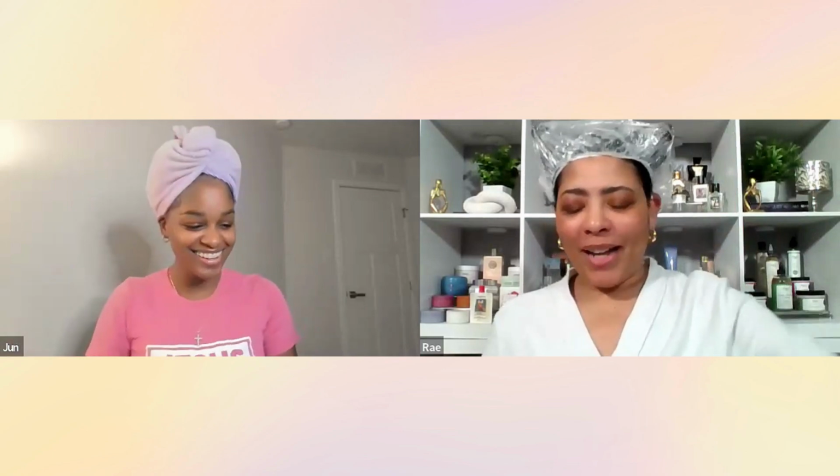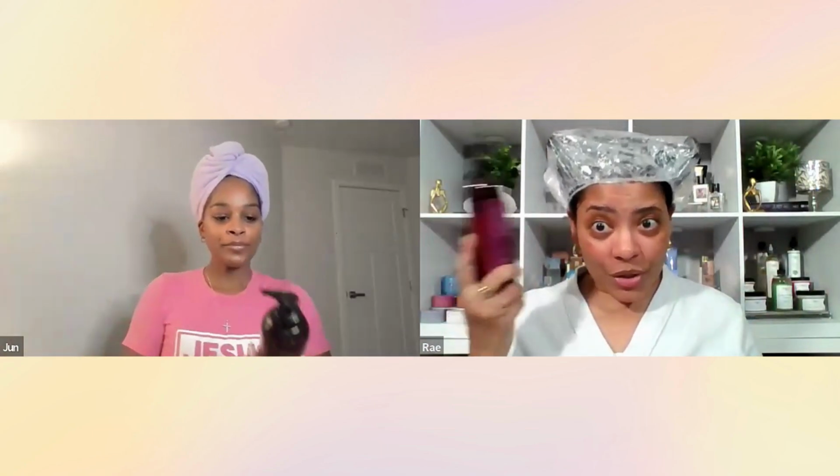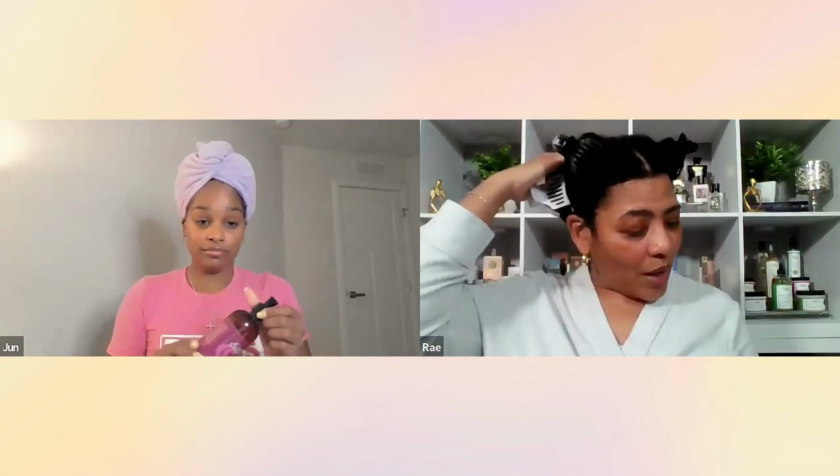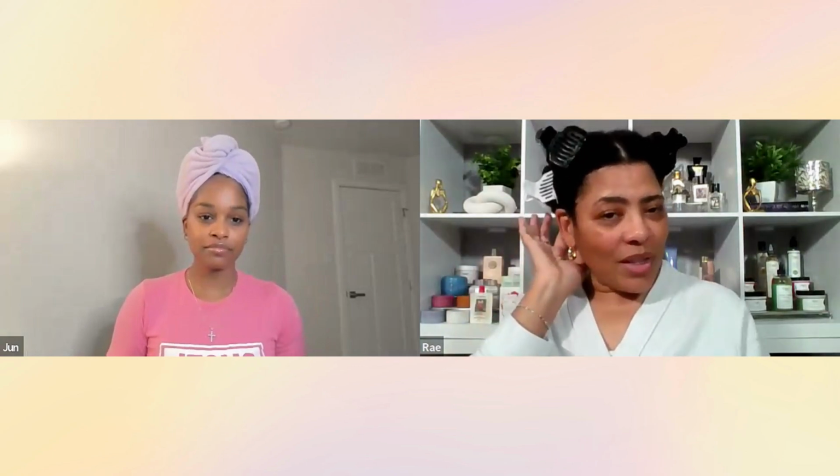Right. I agree. Okay, so then we went in with the Curl Origin Curl Hydration Leave-In Conditioner, and I applied that in the shower as I always do. But that's why I have this one, because I just wanted to make sure that my hair stayed a little wet and warm so it'll be able to take in these next products we're going to use. So what did you think about the leave-in?